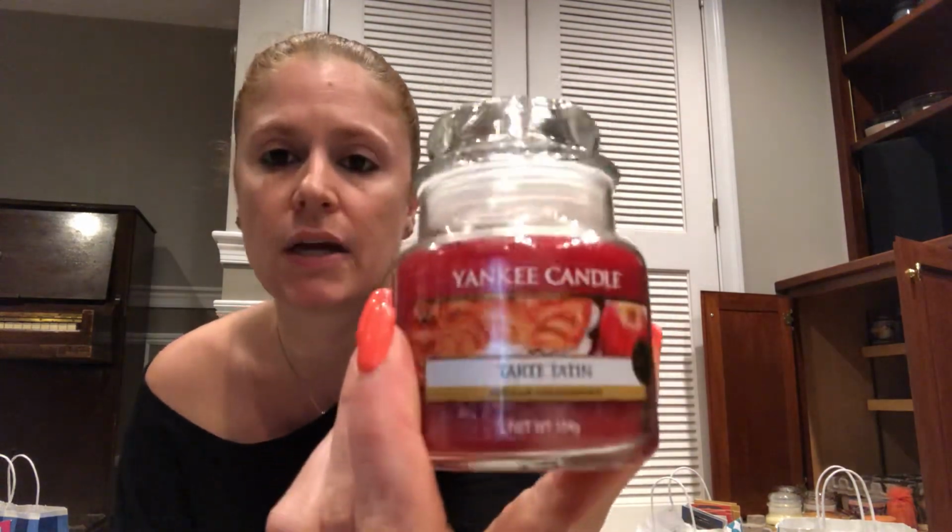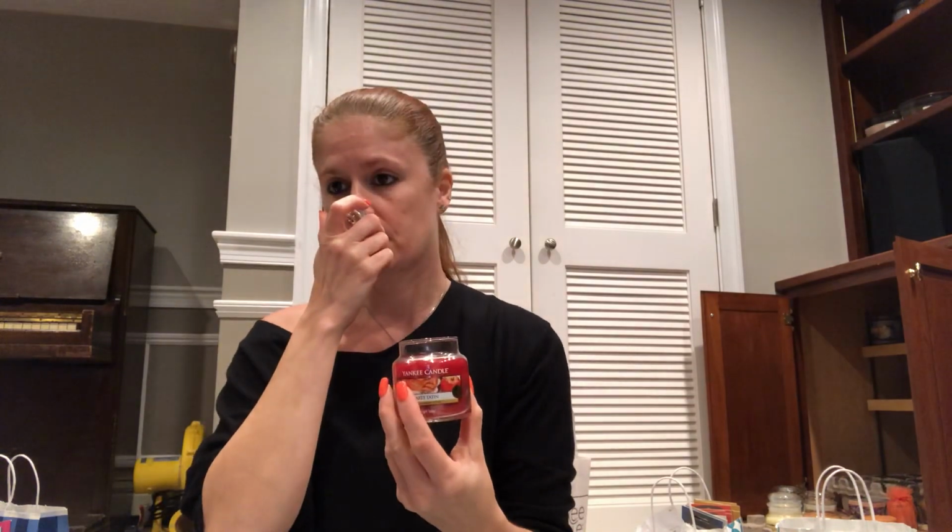This I ordered online. Apparently, this is sold in Europe only, so I got it on Amazon. I thought it was getting a medium size because it cost me $21, and then this showed up, and I freaked out, but really love it.